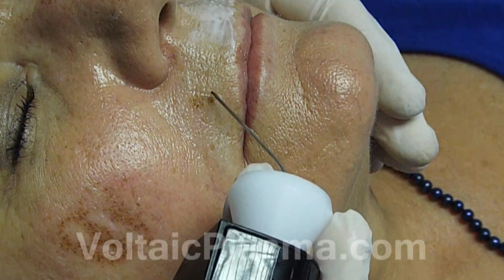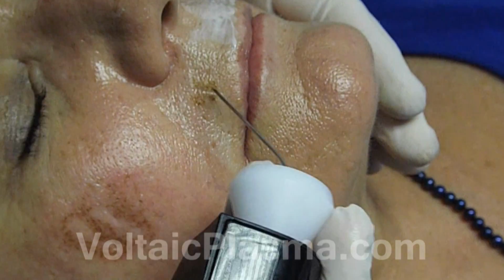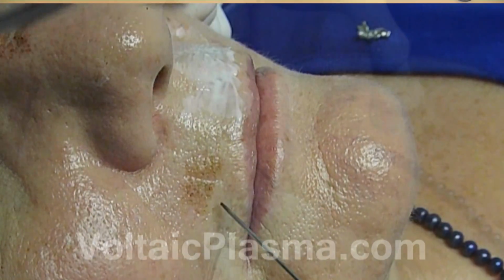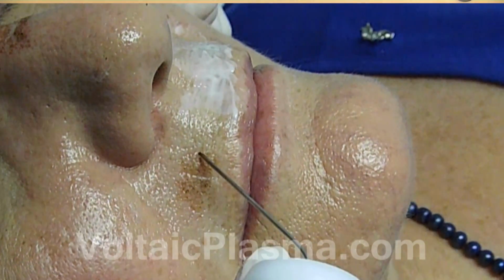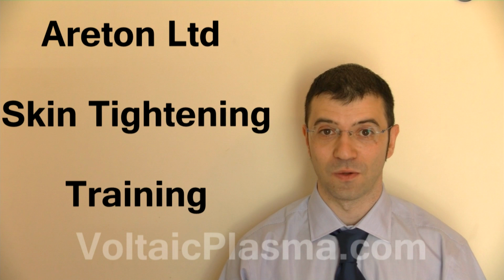the arc in the wrinkle folds themselves. If using the spot mode, apply the spots randomly in order to accomplish a uniform skin pulling effect. Never apply the spots to draw a line, as this could result in an asymmetrical, undesired result.